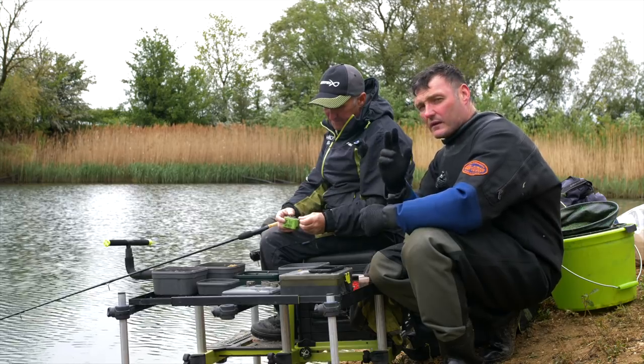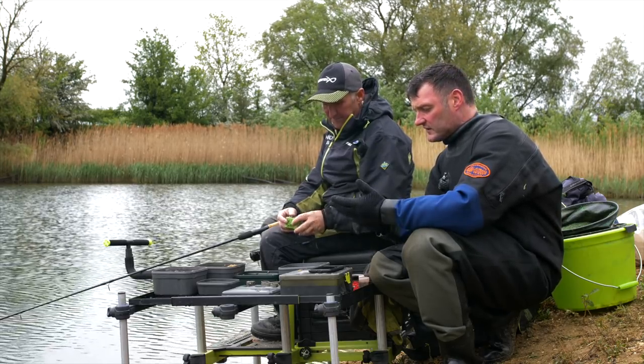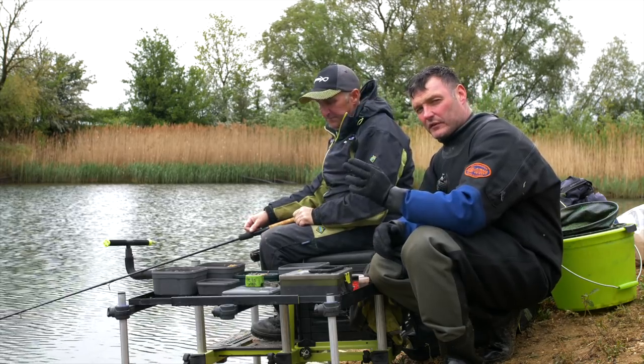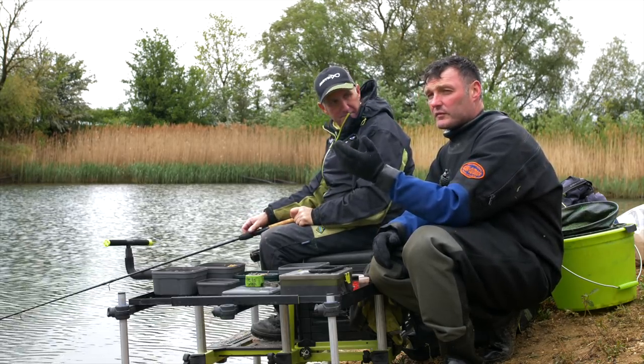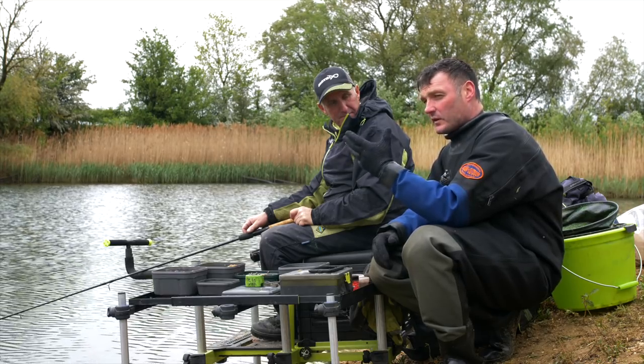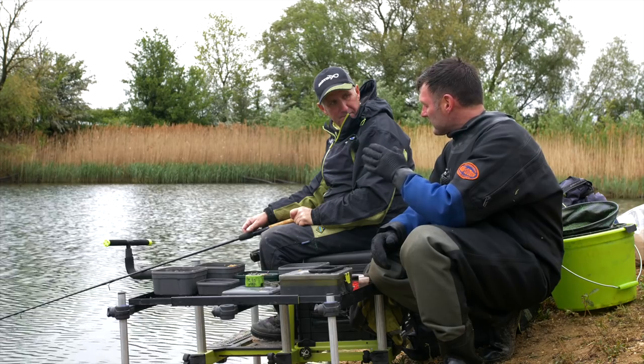Yeah. So what we've done now, we've seen consistently that when it went out, the pellets came down as it hit the surface. Now, there's a couple of other things that I really picked up. We're only on a fairly small pond. There is a bit of a wind blowing. It's blowing down that way. It's not been blowing that long. There's a fair amount of tow underwater.